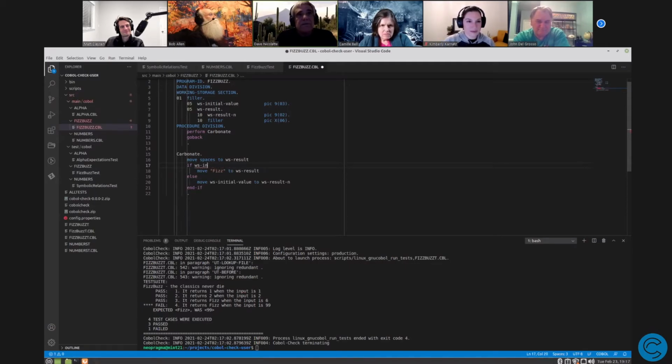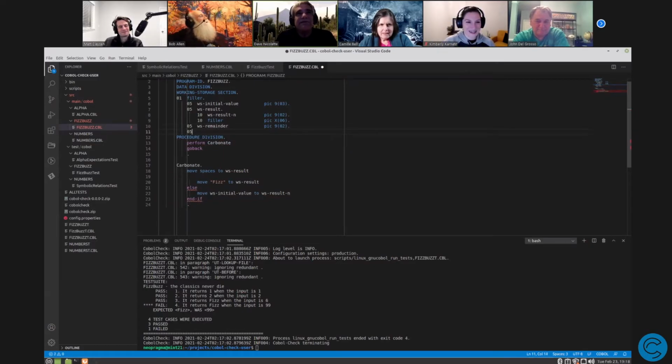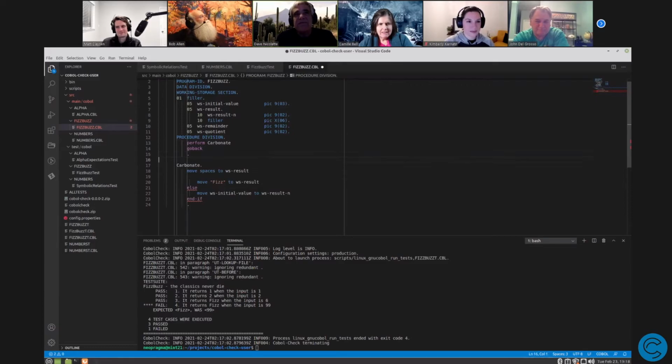So you're just going to love how verbose this is, but we're going to have more fields. Are you going to actually have a remainder field? Yep, I saw it coming. Yep, that's right. Well, welcome to the 80s. So Cobol Check is kind of funny because it's written in the second most verbose language to support unit testing in the most verbose language. So if you're a Perl programmer, you would really hate this.